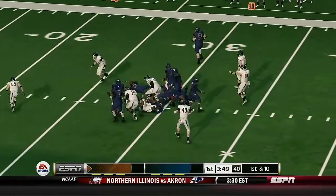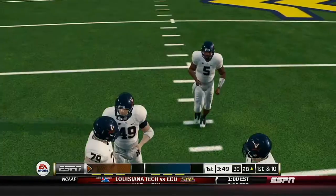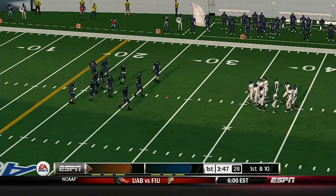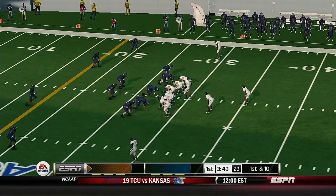He's at the 30. He's taken down at the 28. So with that run, they pick up another first. Just a nice job again up front by the offensive line. They're doing a good job of neutralizing the defensive front, and it's allowed them to move the ball down the field.